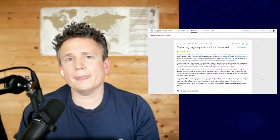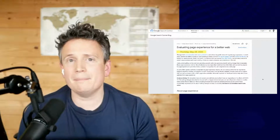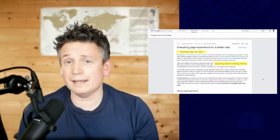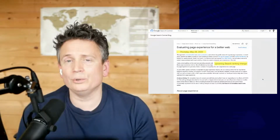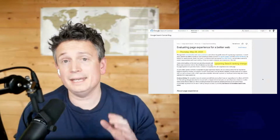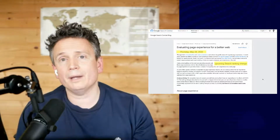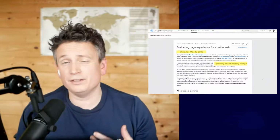Okay, so what is page experience? Well, Google announced that there was going to be an update called Page Experience on May the 28th last year. And they also said that there was going to be a search ranking change. Google has around 200 ranking factors, probably a bit more than 200 now, and one of these ranking factors is called Page Experience. It's going to be released in May this year, in 2021. And that's what this webinar is all about: how you can prepare to make your websites faster and to score higher for this Page Experience ranking signal.